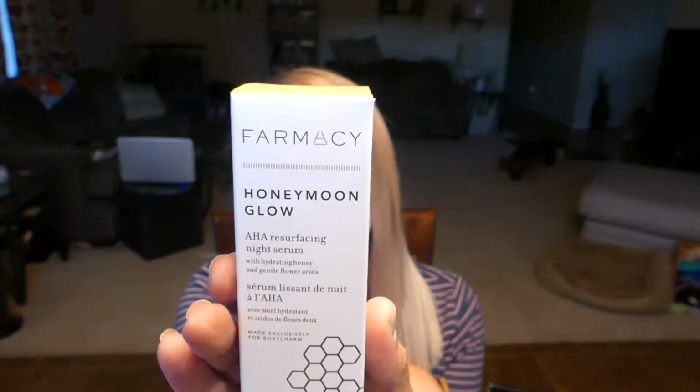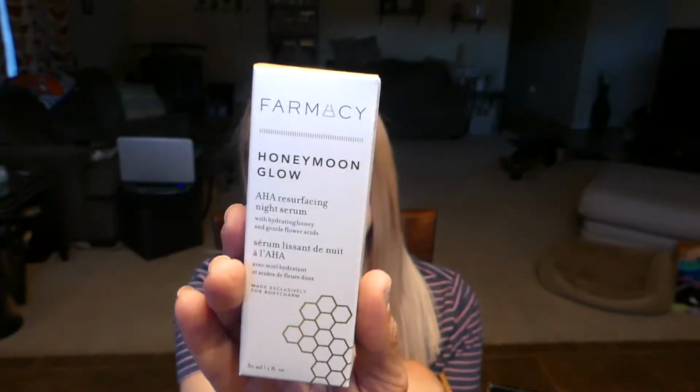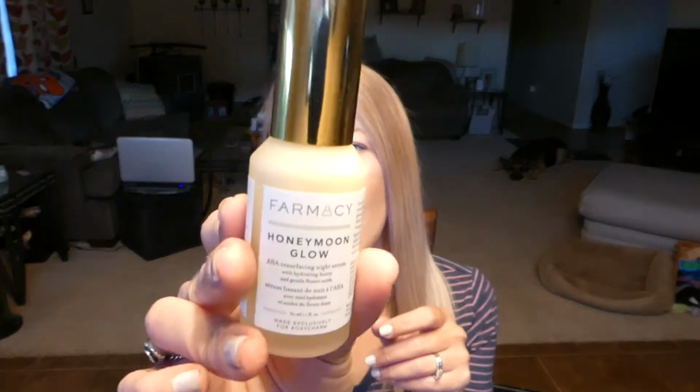Looks like it's from Farmacy, which is a cruelty-free brand. This is the Honeymoon Glow AHA Resurfacing Night Serum. So there's the packaging. It's really cute. The packaging is really nice. It's like a frosted glass sort of deal. And then you take off the lid and it's got a little pump on it. Let's go ahead and see what it smells like.